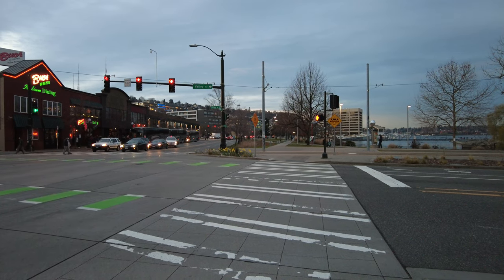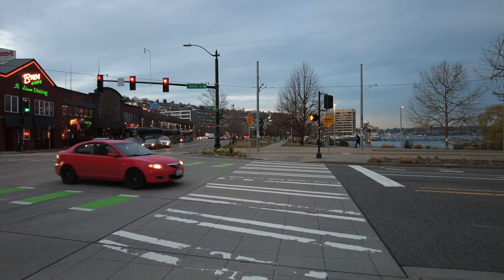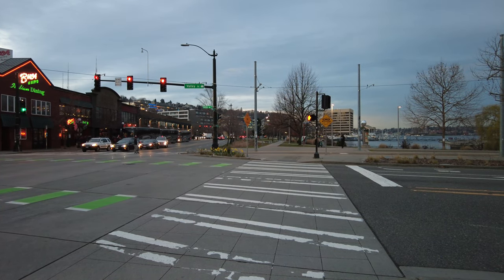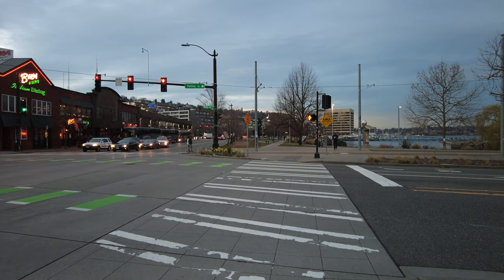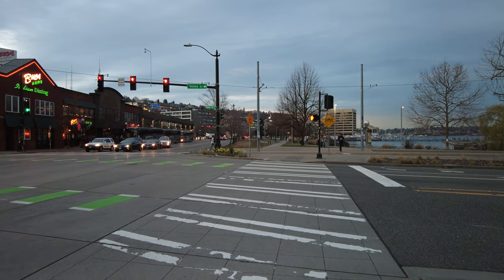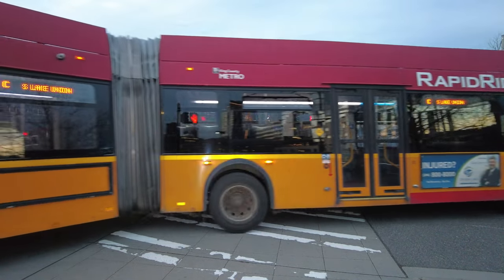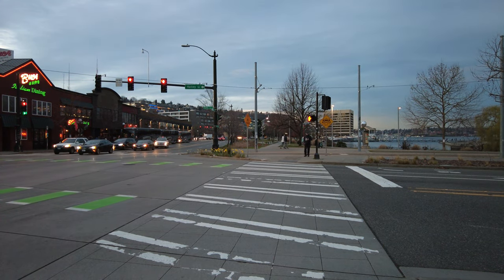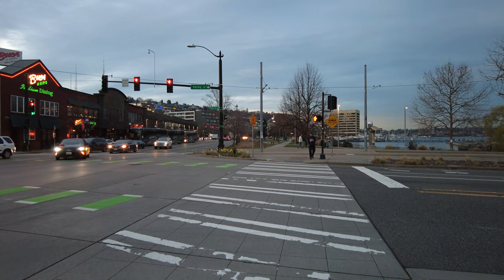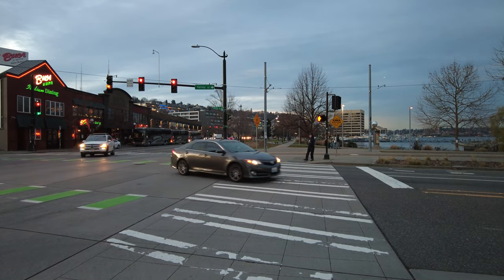Now it's 6:10 p.m. Pacific time. I think they said the sun was supposed to set at about 6:11 p.m. Here's another one of these RapidRide buses turning. Italian dining. That already sounds enticing. Looks like there's a big crowd out in front too.